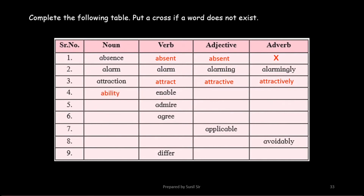Enable, the noun form is ability. The adjective is able, and the adverb form is ably. Fifth, admire: the noun form is admiration, the adjective form is admirable, and the adverb form is admirably. So generally what we add at the end of the word, the letters that we add, they are called suffixes. So an adjective can be formed by adding tive or able.